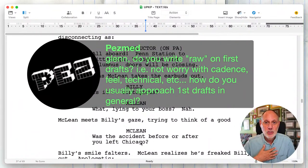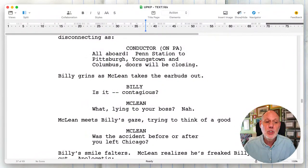I have often written first drafts of scenes which are just a summary of the scene, like Joe meets Billy, or here, McLean meets Billy on the train, and they flirt, but then McLean nervously analyzes him and Billy leaves. And then what I would do is come back to it the next day and say, all right, let me think of five lines here. Okay, he has to be lying to his boss, blah, blah, blah. And so, yes, I believe you should write whatever you can, no matter how bad it is. That is what the rough draft is for. You just want to get it into the form of scenes, of dialogue and description. Okay.